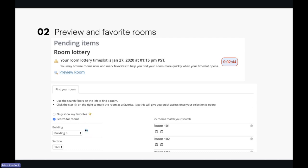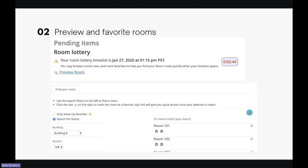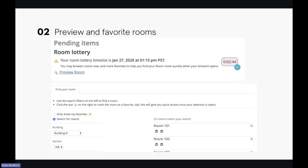So if you really want to live on the second floor of Marsh, you can go in here and select rooms on the second floor of Marsh that you're really hoping are going to be available when you go in at your time slot. So you can star them. You see where the cursor is over that little star. It's not selected, but when it's selected, it'll show as a gold star. In the top right here, you can also see a countdown. For this example, it's counting down to their time slot, which is in 2 minutes and 44 seconds. So it literally counts down to the second that you will be able to actually select the room.